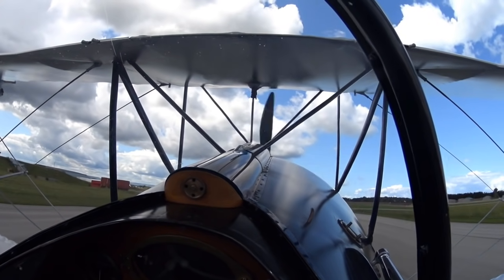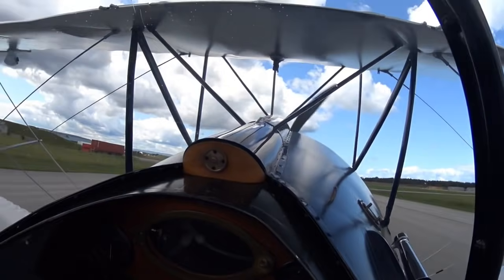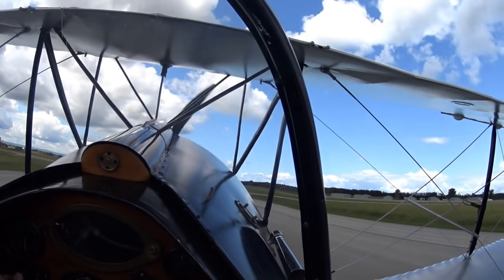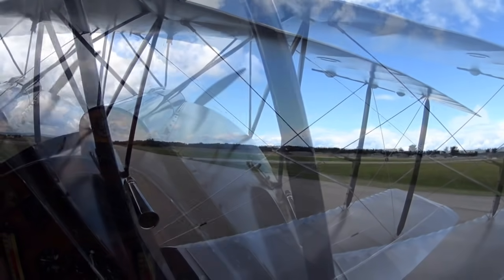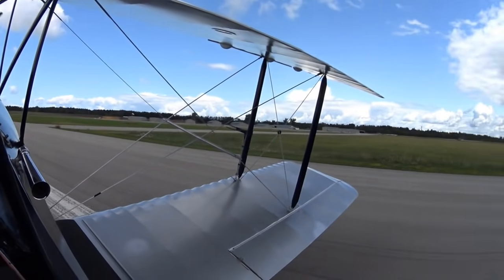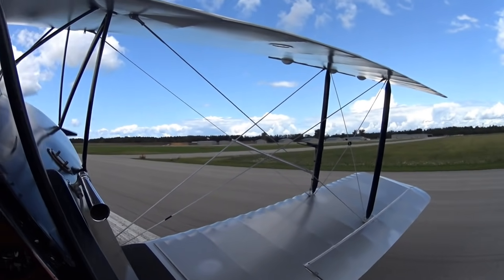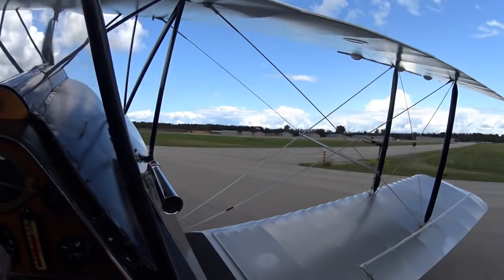Fox Moth has much better manners on the ground than a Tiger. The longer fuselage really does help it keep straight. And it doesn't need much runway either. That's taxiway Delta. It's only 1,500 feet from the approach end of the runway, and we have to taxi to get to it.